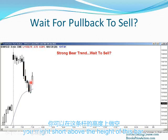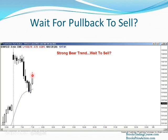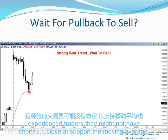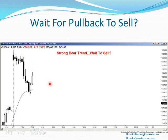You might short above the high of this bar. You might short that bear close. Excuse me, that bull close. Traders who shorted down here at the moving average, they have a problem. Experienced traders might not have shorted a close at support, the moving average, but if they did, they probably traded small enough so that they can add on higher and still rely on their initial stop.